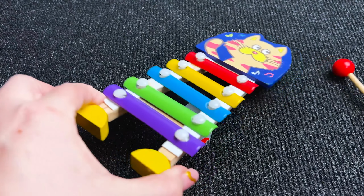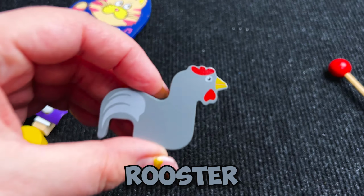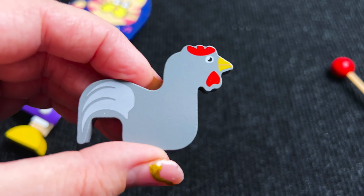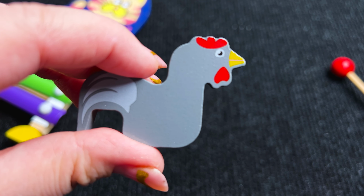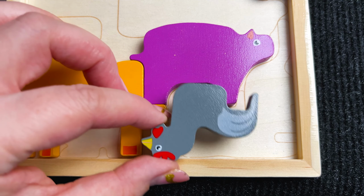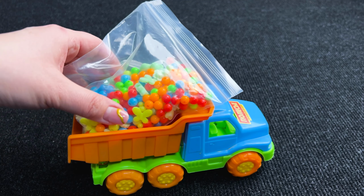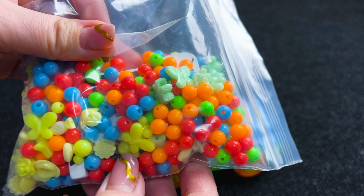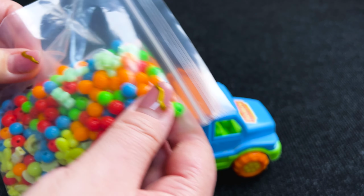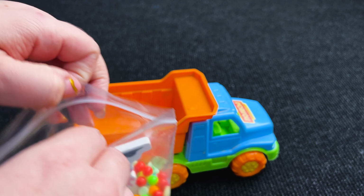There's something underneath it. It's a rooster. How does the rooster crow? Yes, we'll put it here. A car is coming to us. What does he have? There are colored balls there. There's something else there. Let's open it.